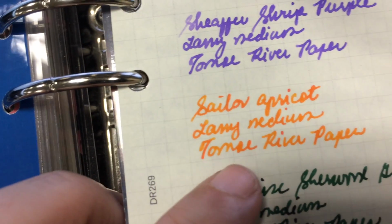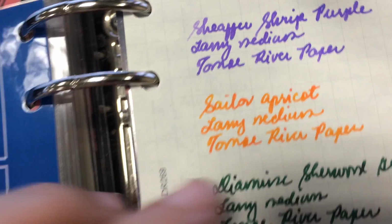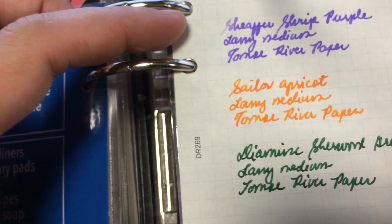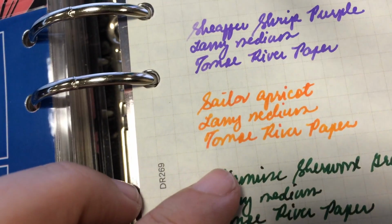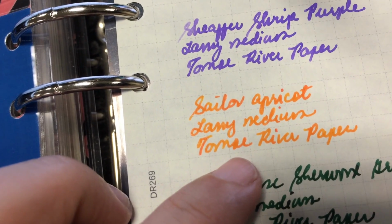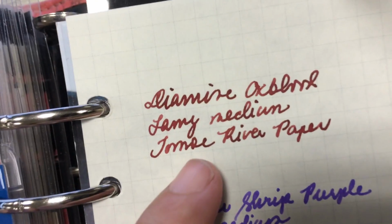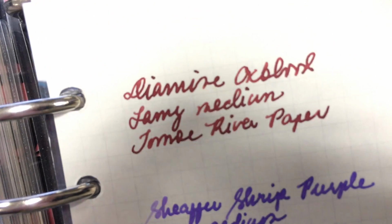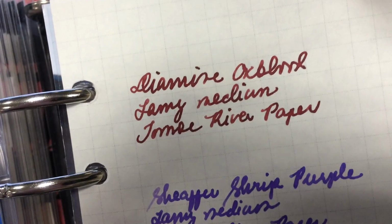Look at this one, for instance. This is Sailor Apricot in a Lamy medium on Tomoe River paper, which is the gridded, by the way. This is the gridded 5mm graph, which is DR269 on Ray Made Da Vinci. Look at the shading, and I really like that. I really like that because you can only get that kind of writing with fountain pens. That's why I like Tomoe River Paper.